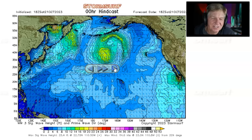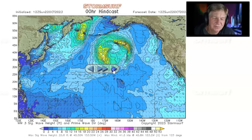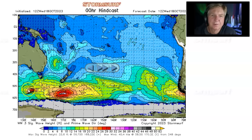Kind of pulsed again a little bit this morning with 18, 19 foot seas aimed at the Hawaiian Islands. And there we are as of right now. And then we go down to the southern hemisphere.